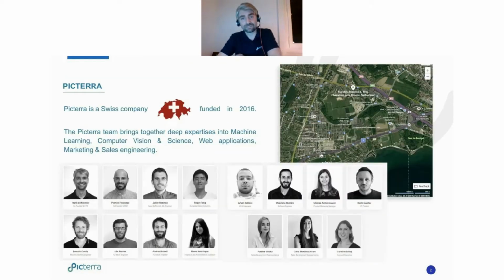Pictera is based in Switzerland, next to Lausanne. If you've ever been around, there's the lakeside nearby, and we are close to the EPFL campus, a nice spot near the university, in a nice environment. In the growing team we have a nice complementarity: machine learning expertise and computer vision, strong computer science, and some web expertise. On the side of marketing and sales engineering, we now have a team covering all these aspects, and we keep growing. We're happy to keep in touch with all of you, and we might cross paths further along your career.